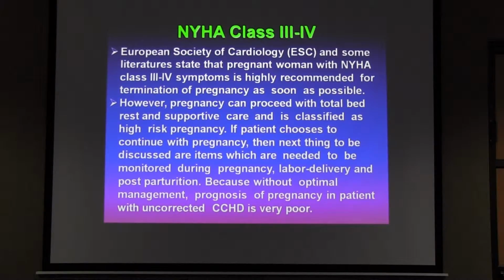The European Society of Cardiology and some literature have shown that anyone with NYHA class 3 or 4 symptoms is highly recommended for termination of pregnancy. If they are in class 3 or 4, it will be a risk for the mother to continue. So for such patients, termination of pregnancy is indicated. However, pregnancy can proceed with total bed rest and supportive care if the risk is less.